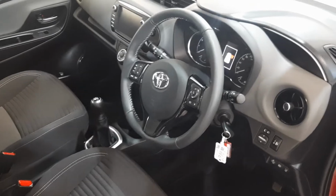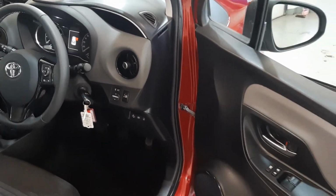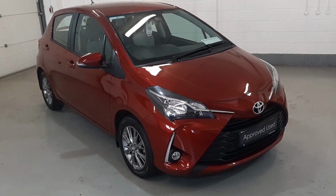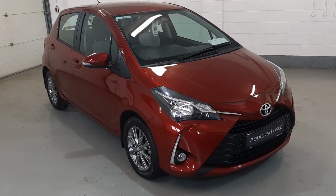This comes with low mileage as well, just 24,000 kilometers. So that's our 191 1 litre 5-door Yaris Luna.